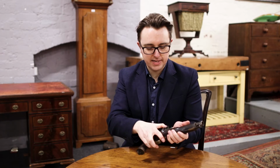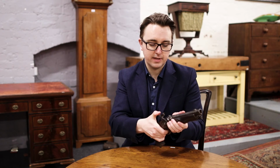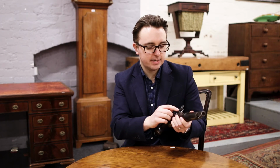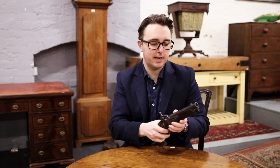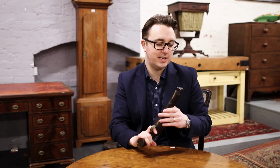If the hammer's cocked back on this little nipple there, that's where you put your percussion cap, and when you pull the trigger, the hammer flies forward and hits that percussion cap, sending a spark down there to ignite the gunpowder. Then as the gunpowder ignites, the gases force the ball out through the end of the muzzle and hopefully into your enemy before he or she can attack you.